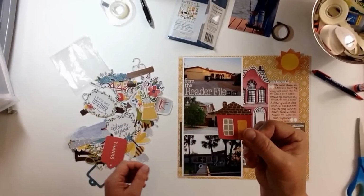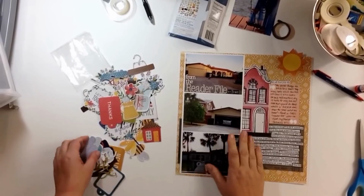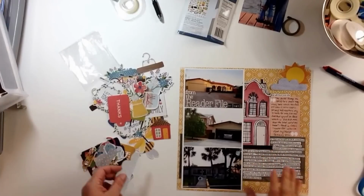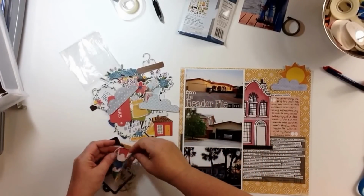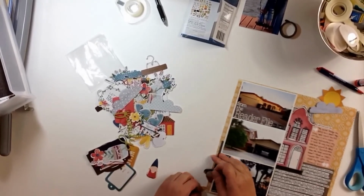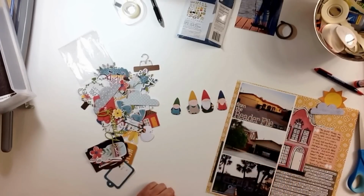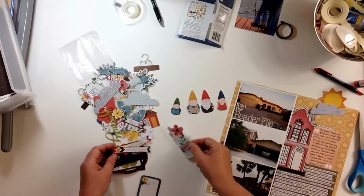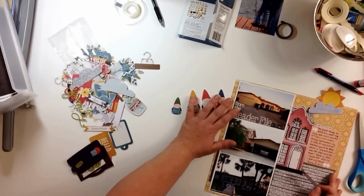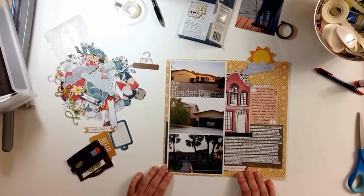There's another little house. That would have been cute too. Would have been much tinier. There's a cloud. I don't know if I really want to do that, but that would be an option. Let's see what else we got. Oh, these are cute. Look at that. The little gnome family. Oh, that is so cute. Okay, so, oh, this is good. Home Sweet Home. That kind of has to do with this. That could go down there.